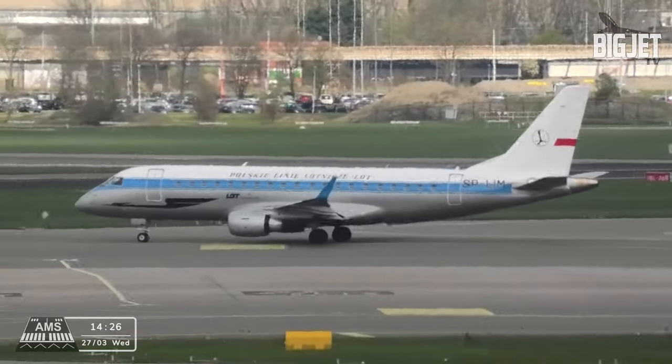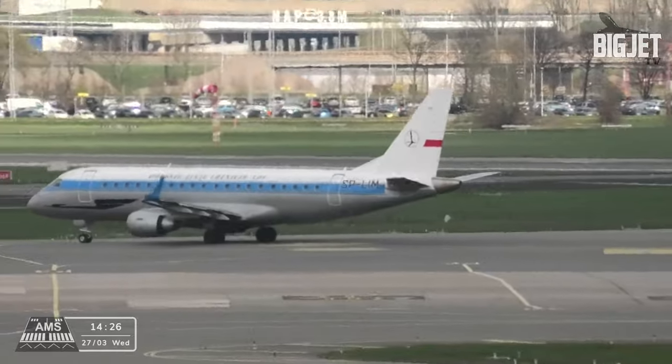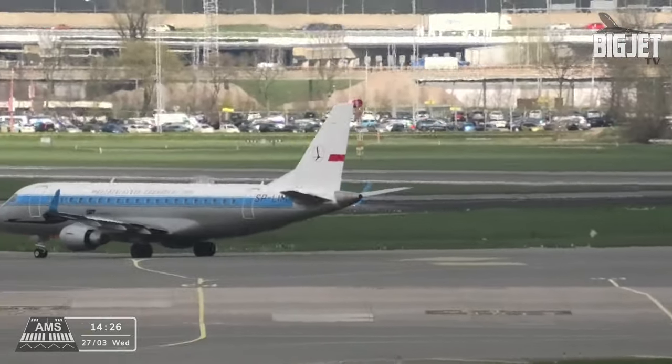KLM, always looking smart. Yeah, they do. Flight crew and cabin crew, always looking very smart.